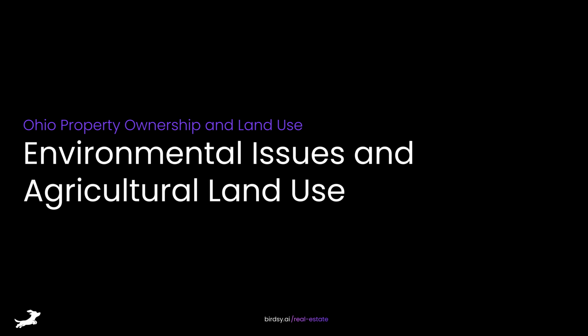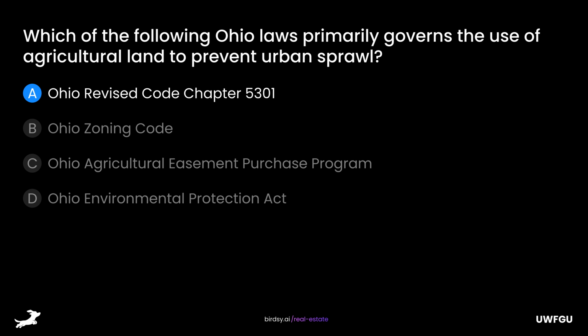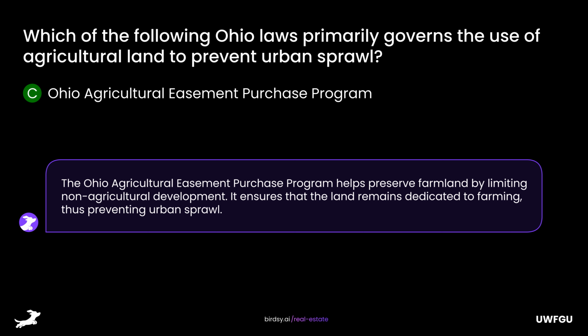Environmental issues and agricultural land use. Which of the following Ohio laws primarily governs the use of agricultural land to prevent urban sprawl? Is it A, Ohio Revised Code Chapter 5301, B, Ohio Zoning Code, C, Ohio Agricultural Easement Purchase Program, or D, Ohio Environmental Protection Act? The answer is C, Ohio Agricultural Easement Purchase Program. The Ohio Agricultural Easement Purchase Program helps preserve farmland by limiting non-agricultural development. It ensures that the land remains dedicated to farming, thus preventing urban sprawl.